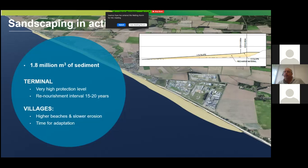So this is a section through, just to show you. The beach level, certainly around the terminal, is increased by about 6 or 7 meters, and you end up with anything up to a 70-meter wide beach. It's 40 to 50 meters wide typically. But there's a lot of material there that will be built up on top of the existing beaches.